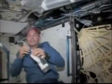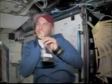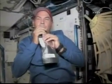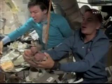So of course it's something that every shuttle crew member wants to sample and see if it's really as good as they say it is. And it was very high quality. Great job by the engineering folks who made that system go together.